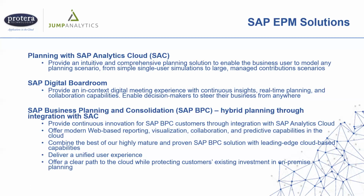I'll just say one of the first things they did with SAP Analytics Cloud when they released it a few years back was build that strong integration with BPC. Since then, they've been integrating it with any other cloud-based tool that you may have in your organization, like SuccessFactors, Concur, Ariba, and the list really just goes on.